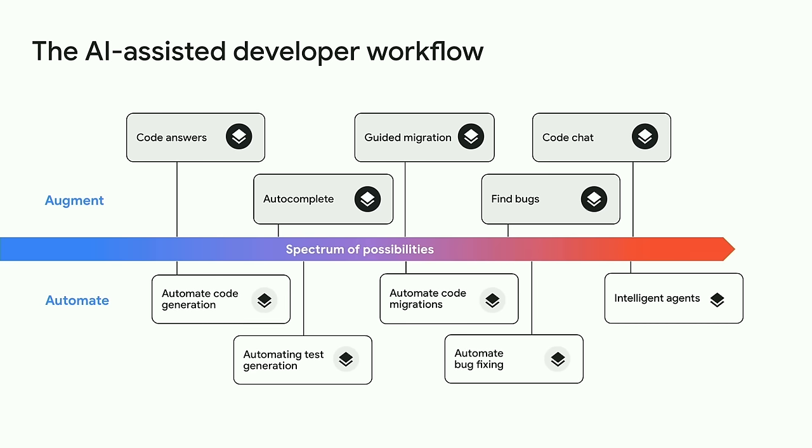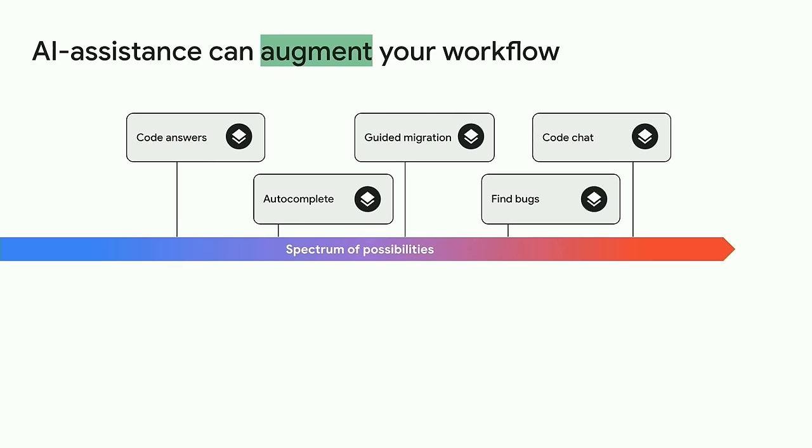Now, AI can help us across the entire developer workflow, starting off with augmentation and moving all the way through to automation. Augment with AI to get started, and then automate to get really, really effective. So there's a really big spectrum of opportunities here. But you don't have to try it all at once. So what we're going to do is go stage by stage through the software engineering lifecycle and talk a little bit about the opportunities some more. So you can dip your toe in the water with AI with just a few small parts of your workflow. To augment, you could do things like get instant code answers that provide explanations and examples. You could receive guided code migrations to help you keep your code on bleeding edge versions of frameworks.